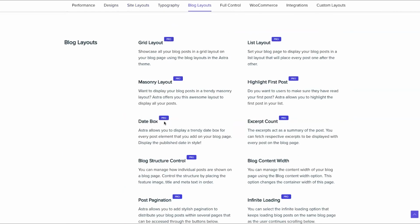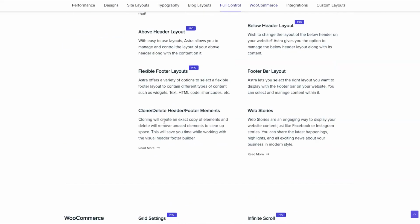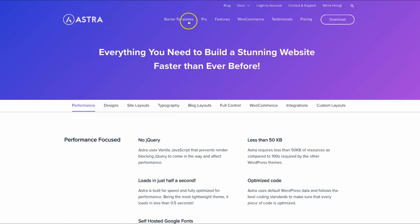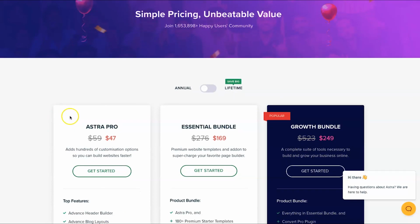And if you just keep scrolling on this page, no doubt you can have a look for yourself. There's loads of things inside of here, right? So it's really, really powerful. Now, if we go to the pricing quickly, keep in mind you can actually get started for free, but if you wanted to get the pro version, there are a few different types of pricing you can go through.